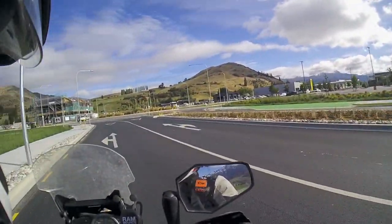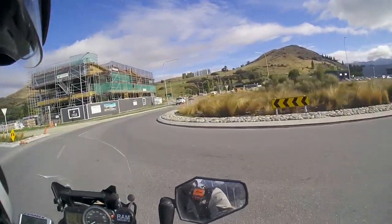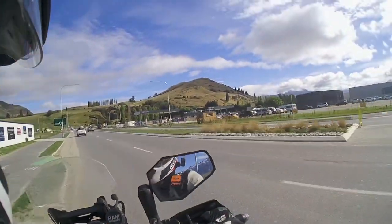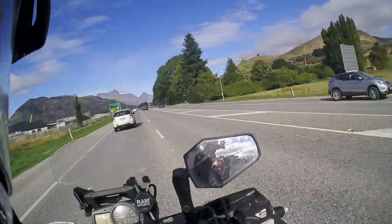I'm really glad that I managed to see the mountains with the snow on the tops of them, because I don't think there's anything really more picturesque than snow-capped mountains, and it's cool to be able to experience that on a summer motorcycle trip.